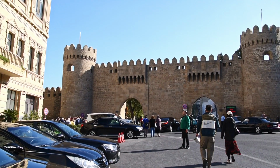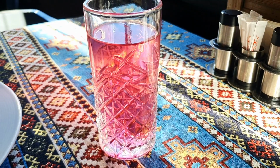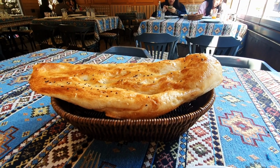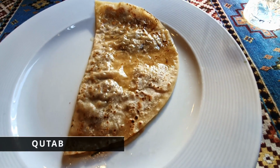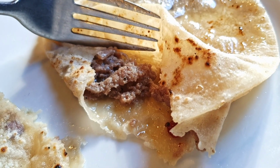Back to the old town again. I was peckish, so I went to find some lunch. This bright pink thing is called compote, but to me it was like squash. Still nice though. Complimentary bread, which I'd seen an elderly woman baking in the kitchen, so it was nice and warm. To start, I had a kutab, which is very thinly rolled dough, which can have a variety of fillings. This one was lamb, almost like a savoury crepe.